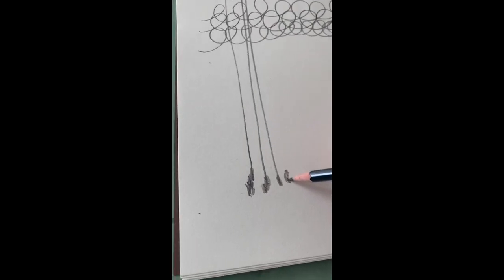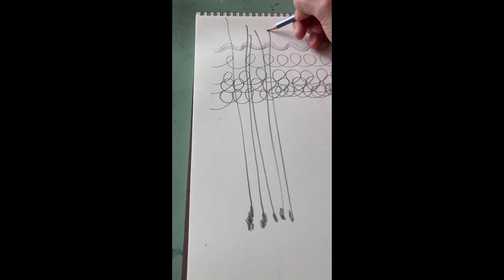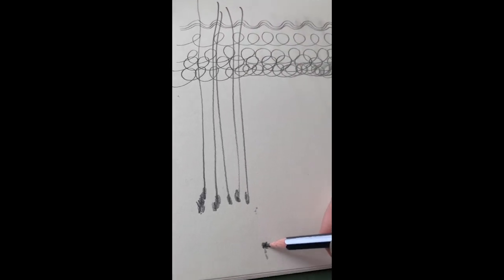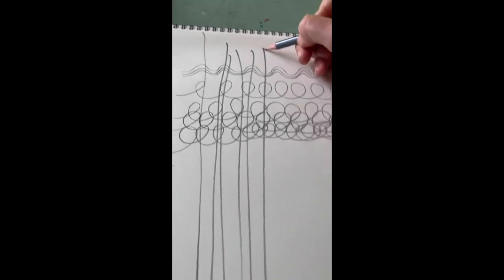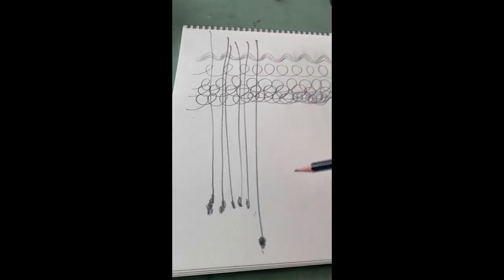Let's see. If we made it right here, then how fast can you draw a line? How fast? Ready? Let's start all the way at the bottom. And when I say go, we're gonna go as fast as we can to the top. One, two, three, go! I didn't even see your pencil move. It went so fast. So fast.